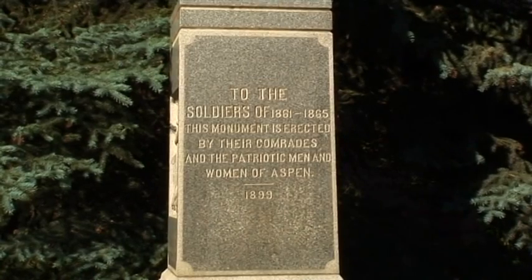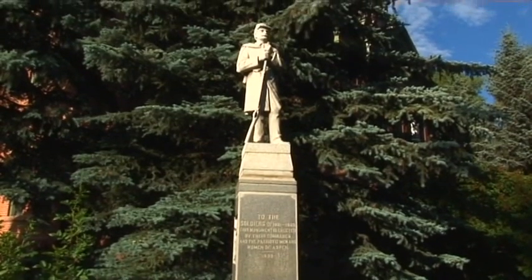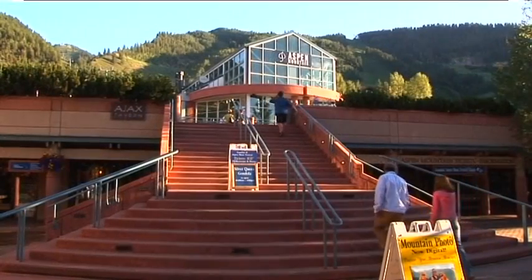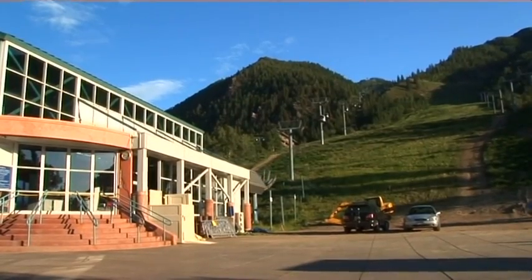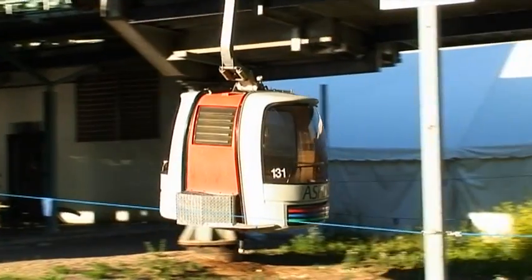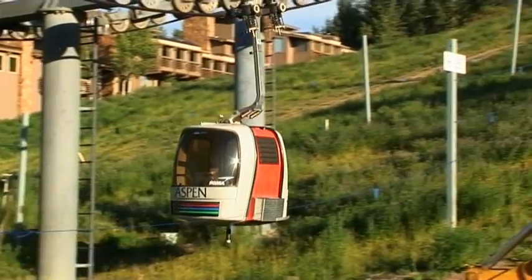There are also a number of monuments that commemorate the courageous people who first settled in the area. And a cable car travels to the vantage point at the top of the 3,418-meter-high Aspen Mountain, where sightseers are rewarded by wonderful mountain scenery.